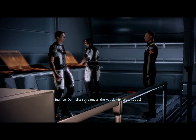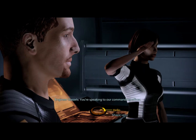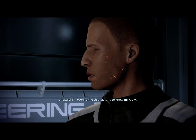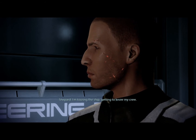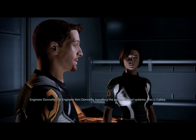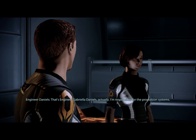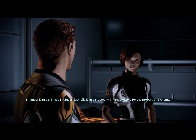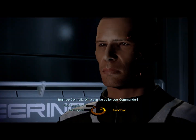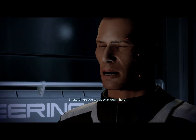You came all the way down here to see us? You're speaking to our commanding officer. I'm touring the ship, getting to know my crew. I'm Engineer Ken Donnelly, handling the power control systems. This is Gabby. That's Engineer Gabriella Daniels, actually. I'm responsible for the propulsion systems. What can we do for you, Commander? Are you set up okay down here?